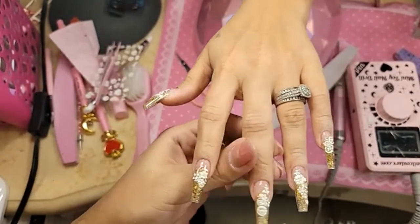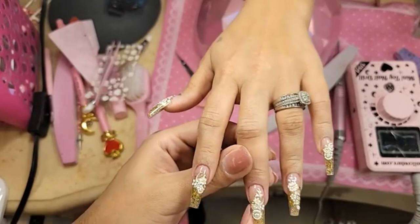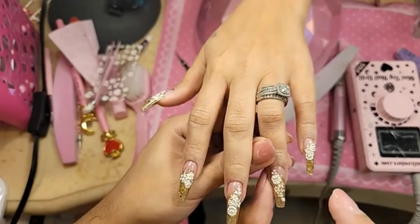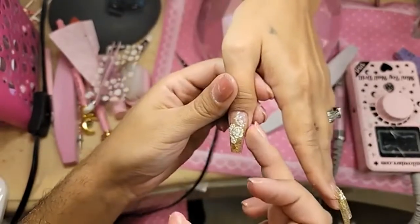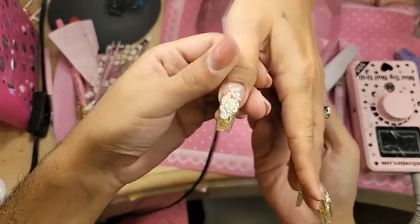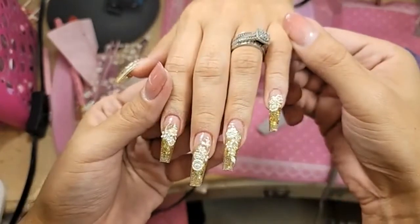But that's when we used to do like all the lines and all that other stuff. Two hours going on rhinestones back in the day. And then I was like, no, those days are gone. Look how beautiful they are, though. They look so, so pretty. Love them.